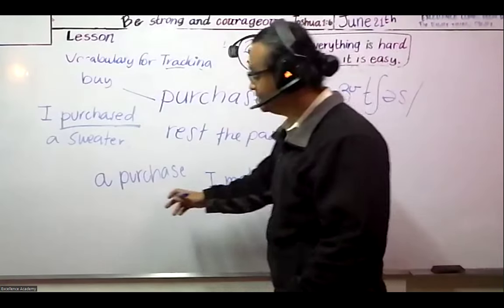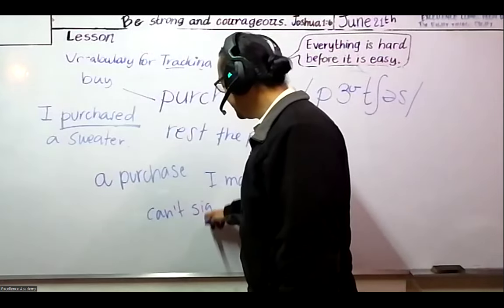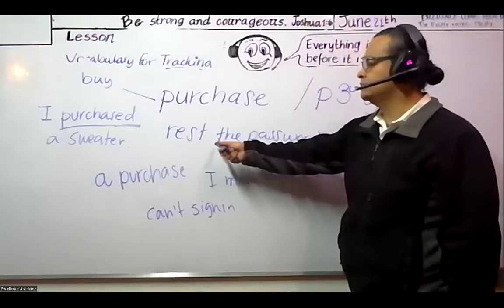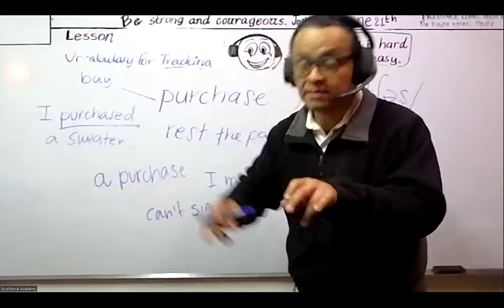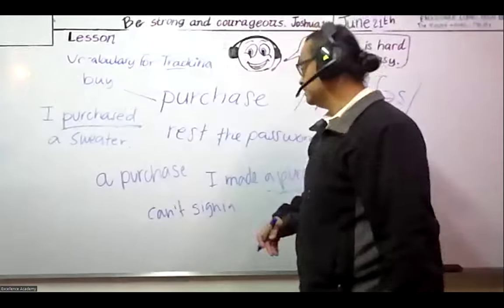I can't sign in, right? I cannot log in. I can't sign in. That means it's asking me to reset the password. So you're going to, in your system, do some steps and reset the password for the customer. You're going to send them a new link or something.